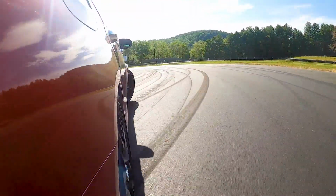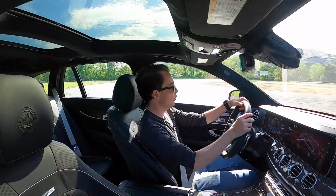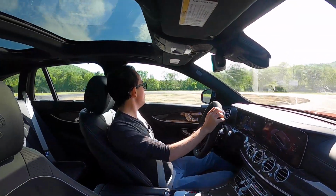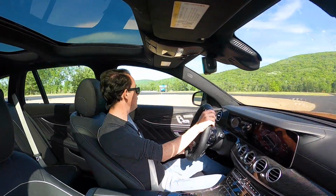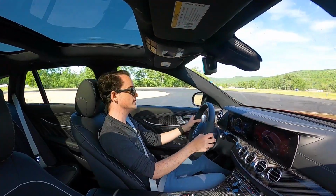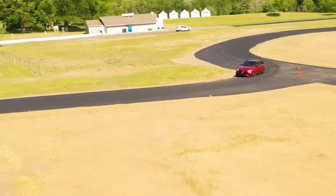It's almost hard to believe that just a couple hours ago, we were flying up the highway at high speeds, just totally comfortable, quiet, relaxed, in these big, comfy, air-conditioned seats. The dual personality here is really what sticks out.